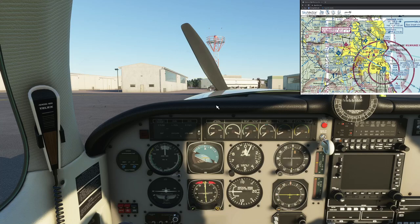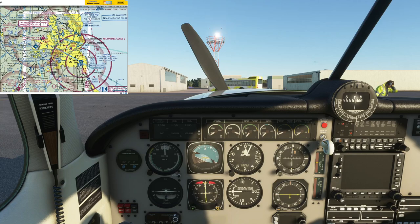So what we're going to do today is take off out of Timmerman. You can see on the sectional we're taking off out of Timmerman. I don't think I'm going to use GPS till the end, and I might not at all. So the idea is to take off out of Timmerman to the northeast, and then we want to climb above Milwaukee Class Charlie airspace. And we'll fly down along the Lake Michigan coast to probably Racine, and then we will overfly the Racine airport.